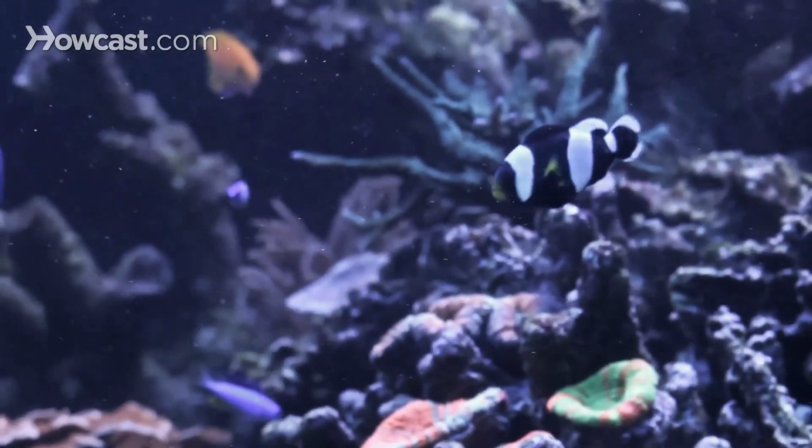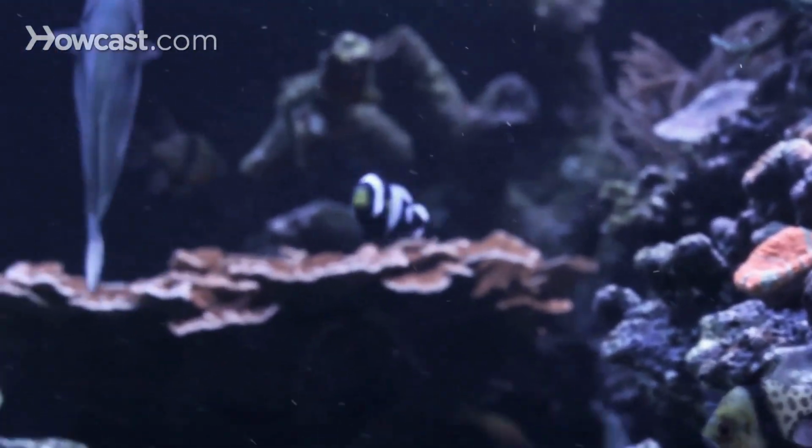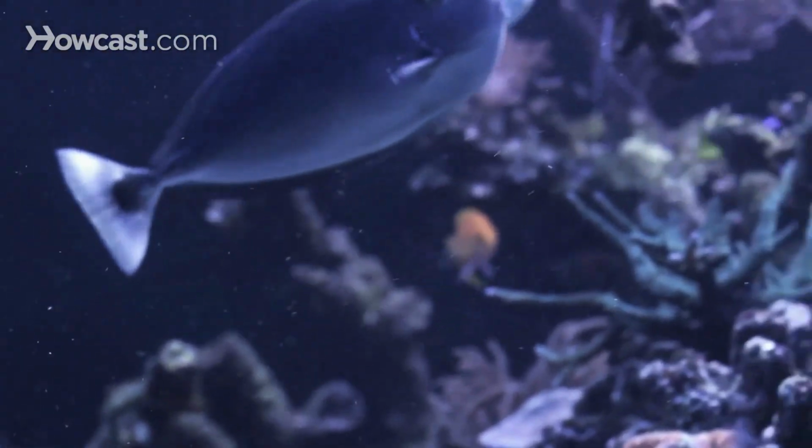Nowadays, things have gotten a lot easier. Things are getting very simplified. You could just buy one setup that comes with the lighting, the filtration, everything involved. That's what I recommend.